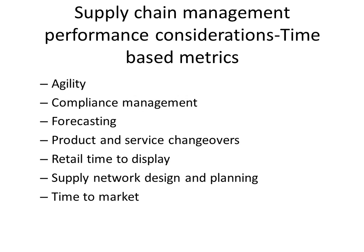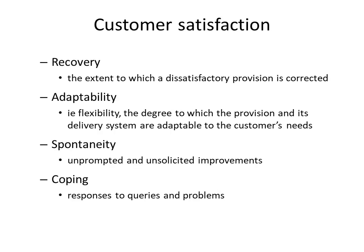Time-based metrics then. So what metrics can we suggest if they ask you to outline time measures? Well, we've got agility, speed of response, compliance management, forecasting, product and service changeover times, retail time to display, supply network design planning, time to market. So there are several fairly generic time-based measures there.